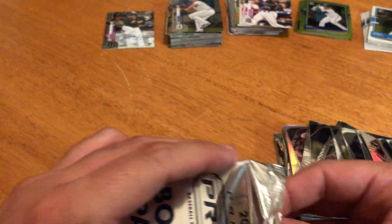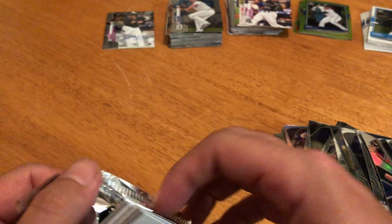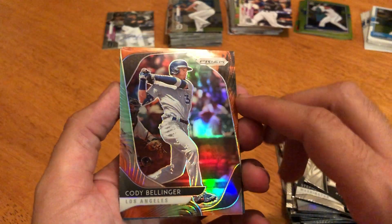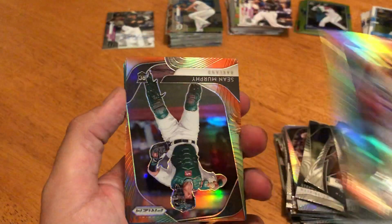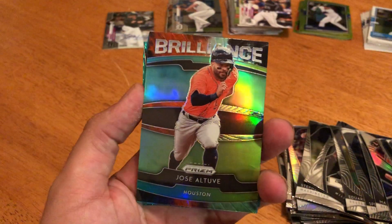All right, here's a bonus pack. They keep falling over, but I let it be. All right, let's check it out. This is the final pack, everybody. Yes! Cody Bellinger, Los Angeles Dodgers. Gio Urshela. Miami Marlins. We got Sean Murphy, upside down. Rookie card. Oh, here we go.